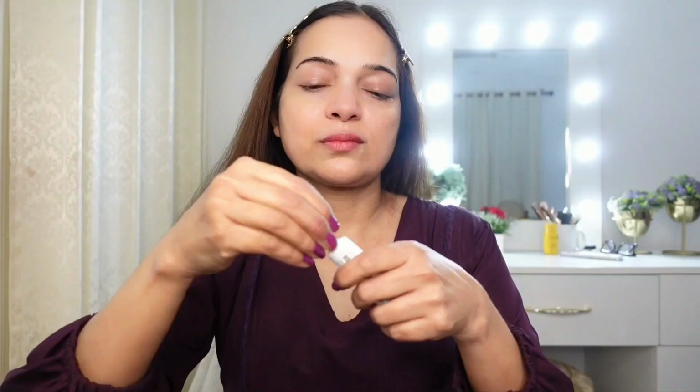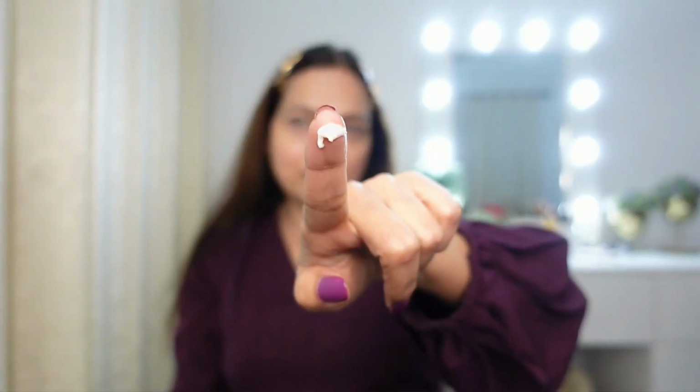After that, I am going to use my new The Inkey List Caffeine Eye Cream. This cream contains caffeine which has antioxidant properties and helps target puffiness and dark circles. Other notable ingredients include squalene and hyaluronic acid for moisture. The texture is smooth and creamy, but it feels very lightweight on the skin, leaving it super hydrated.